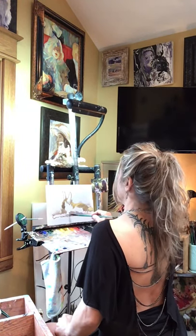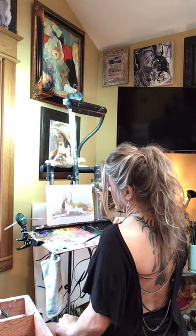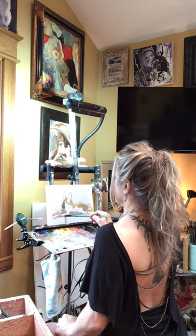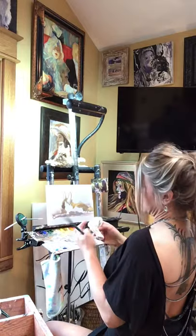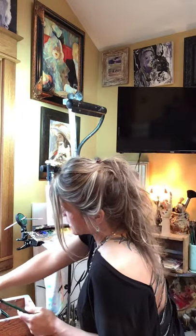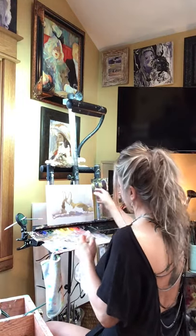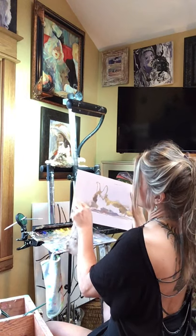Anyway, I'm squinting now. So if you can't see something or something doesn't make sense to you, my advice would always be just squint a little bit, and it will come, and it will make more sense to you. So we're working on our little springtime Ostara, Easter, whatever you celebrate, bunny here.